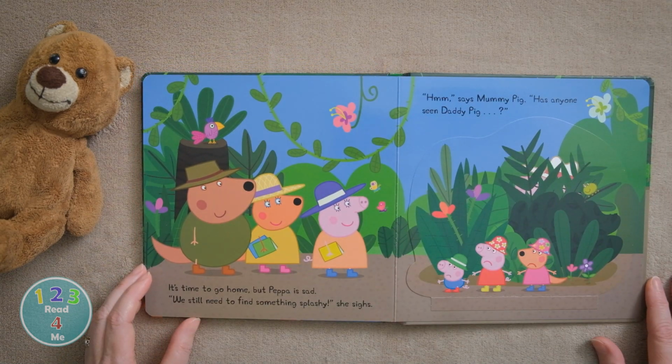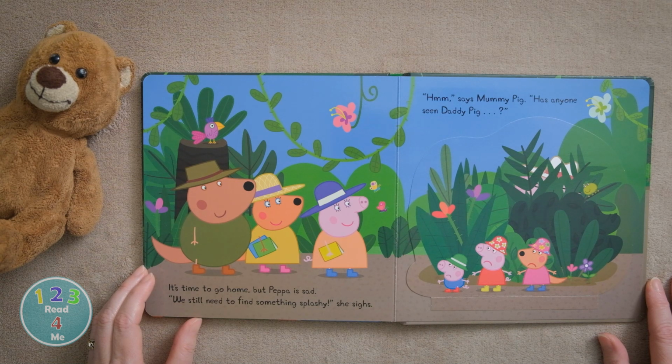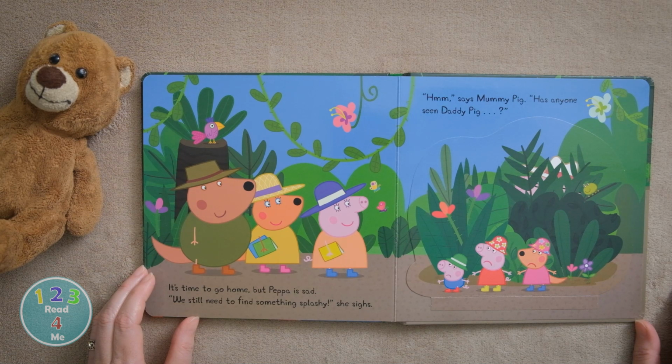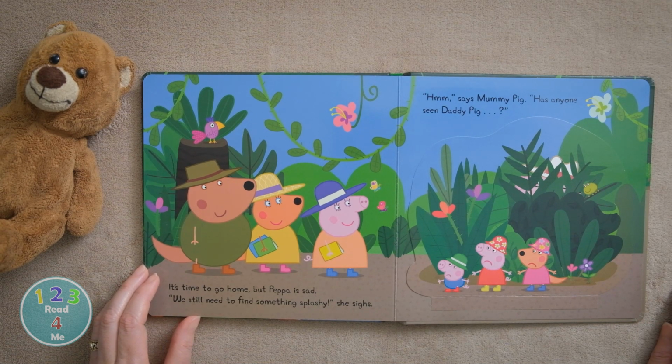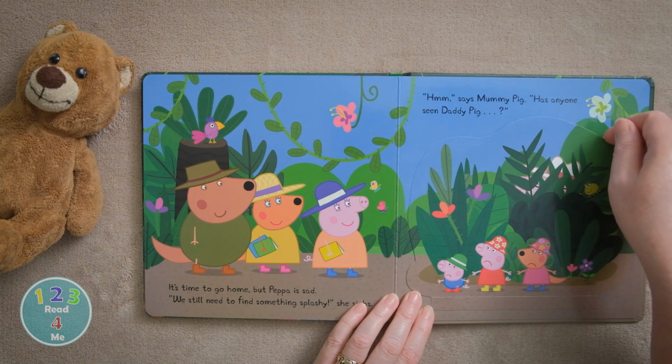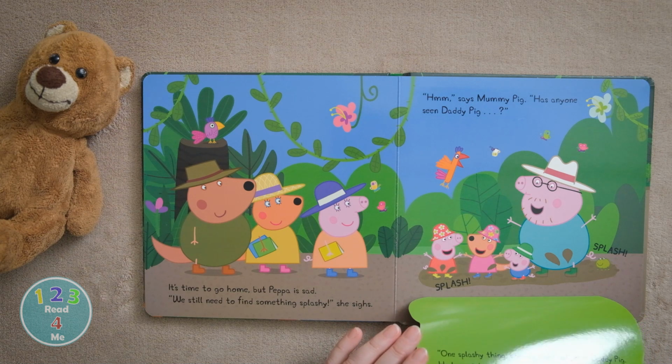It's time to go home, but Peppa is sad. We still need to find something splashy, she sighs. Look, she's sad there. And George and Kylie. Says Mummy Pig. Has anyone seen Daddy Pig? Oh, look, I can see his hat through here. Let's see what Daddy Pig's up to.